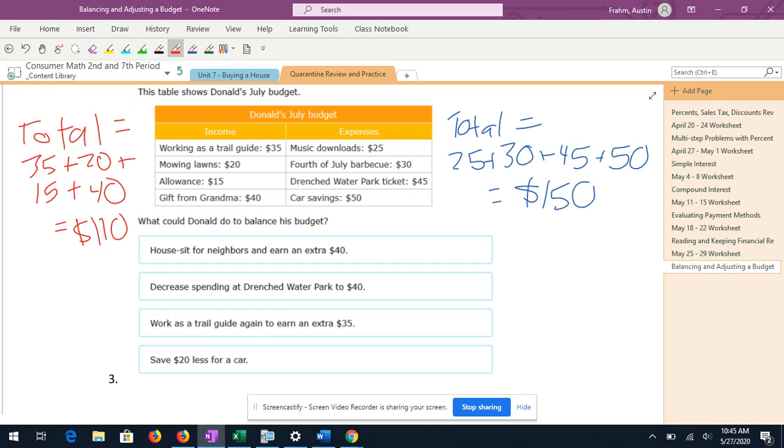Boom. Right there, this one right here would add 40 to our income total to get us to 150, and that's what we need. Now let's just double check the rest of these to make sure that they don't work. Decrease spending at Drenched Water Park to $40. So if we decrease spending to $40, originally it was $45. That's only a $5 decrease in expenses. That will not get us down to 110. So that one doesn't work.